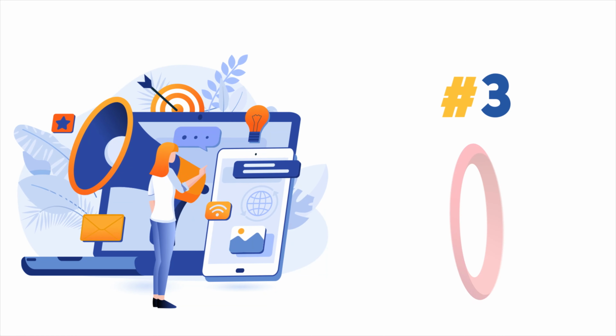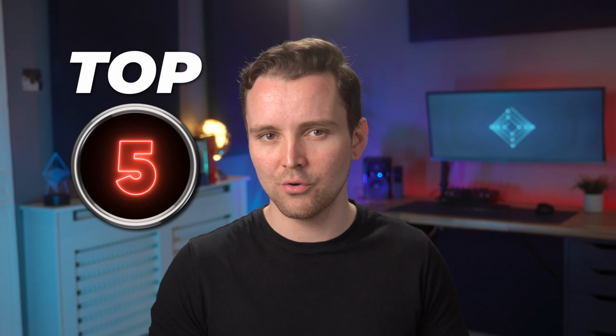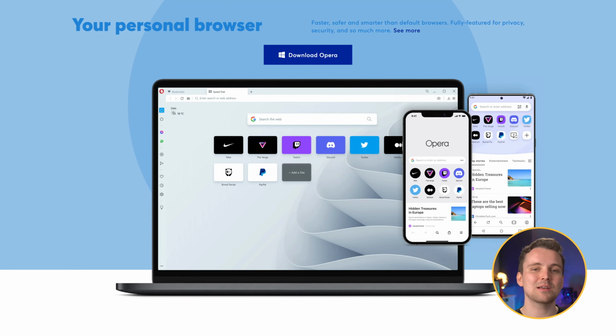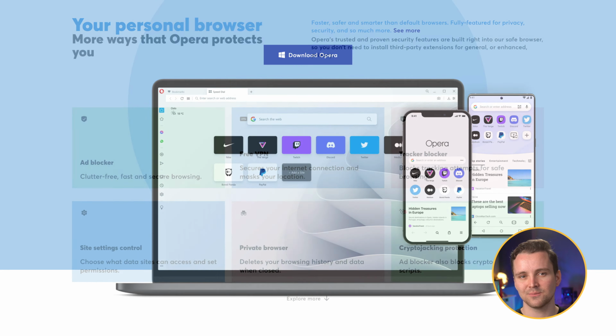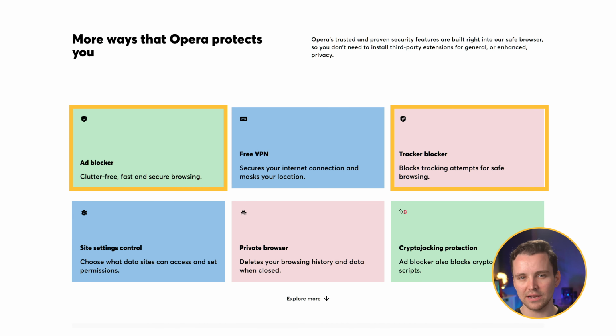Next, let's take a look at Opera. Opera is not a very well-known browser, despite being one of the top 5 browsers used around the world. But if you're a gamer, then you should definitely consider switching to Opera, thanks to its light performance impact on all devices. In the privacy department, Opera provides tracking protection and integrated ad blocking, but that's about it.